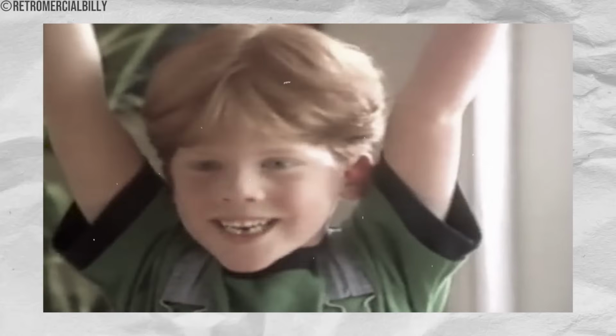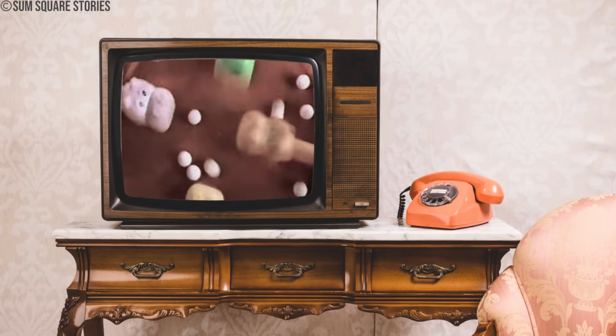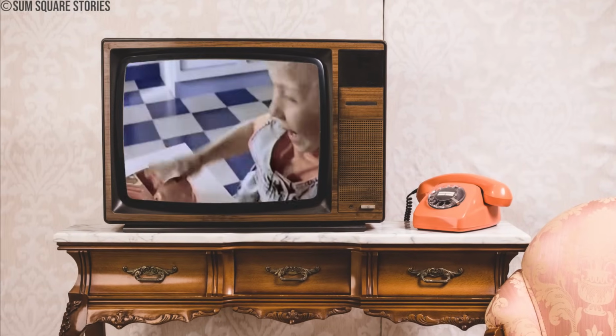This game was all about feeding marbles into hungry hippo mouths as fast as possible. What makes this toy weird? Well, its frantic gameplay, where players frantically push levers to gobble marbles, creating a chaotic yet entertaining experience, unlike many of the other board games at that time.